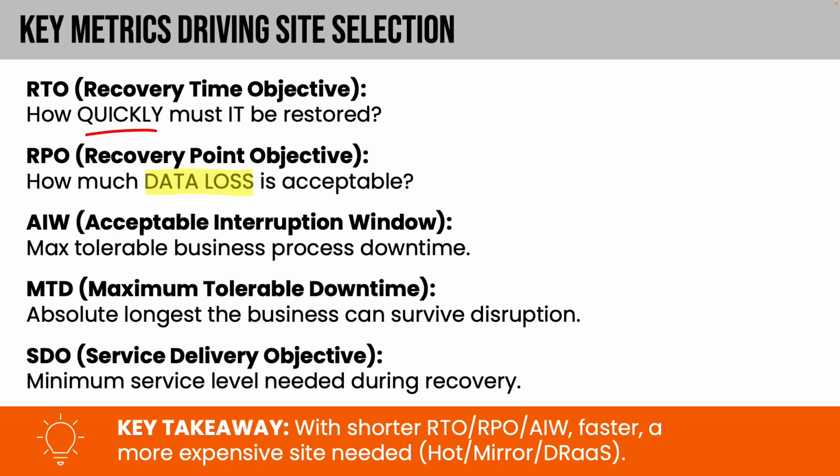I'm going to pause for a question that came up here. SDO and AIW don't get as much emphasis in the CISSP exam. In my opinion, I don't believe they are really mentioned in most resources at all. I don't remember AIW, or certainly not service delivery objective, but I don't think acceptable interruption window was mentioned in the official study guide, which comes from Cybex for that exam. But yeah, so these are key metrics that come up from ISACA in the official materials for the CISM.